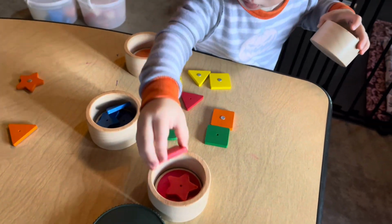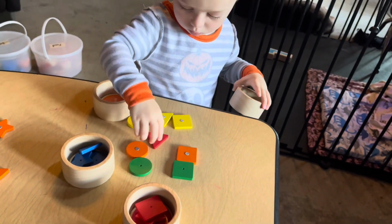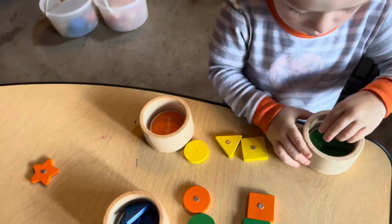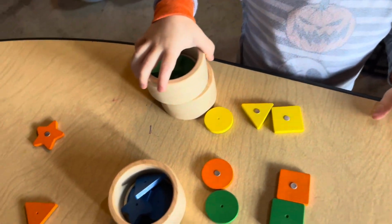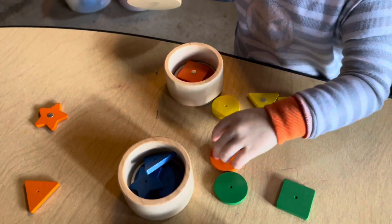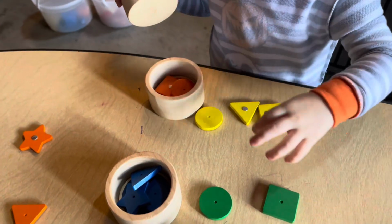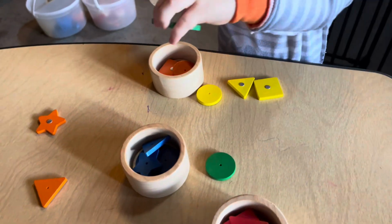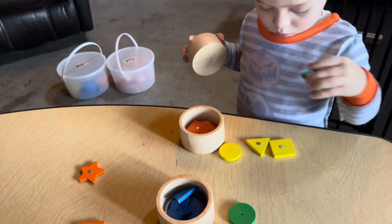What color? Oh. Orange. Orange. It's in your hand.